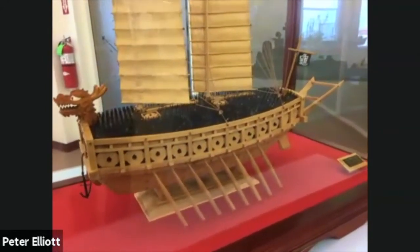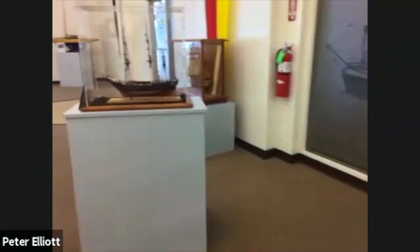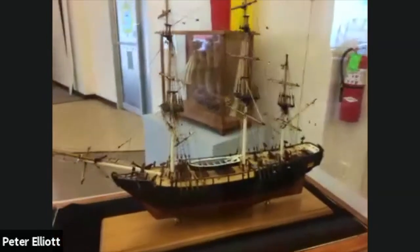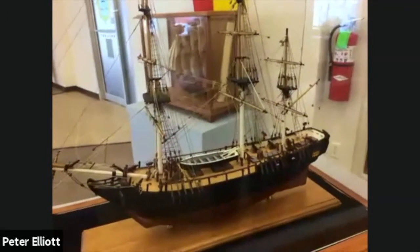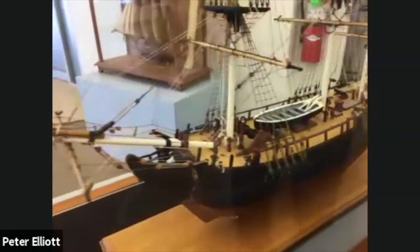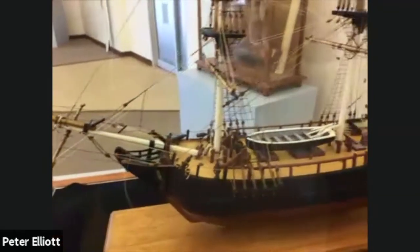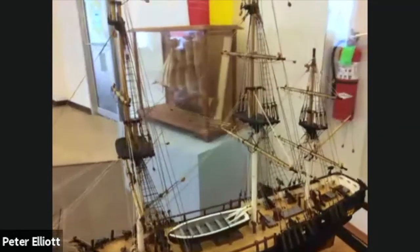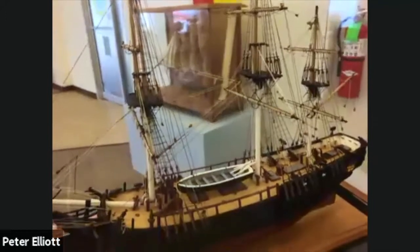Interesting. Anything over here? Well, we have Bounty from Mutiny on the Bounty. Now, that's not one of our largest models, but it's really quite nice. It's very delicately built, and you can get a sense of just how small the real ship was. So that small ship left England and over a course of 5 very tough months managed to sail to the South Pacific. They spent a few months on Tahiti gathering breadfruit, and when they went to go back, the bad food and flogging started again.